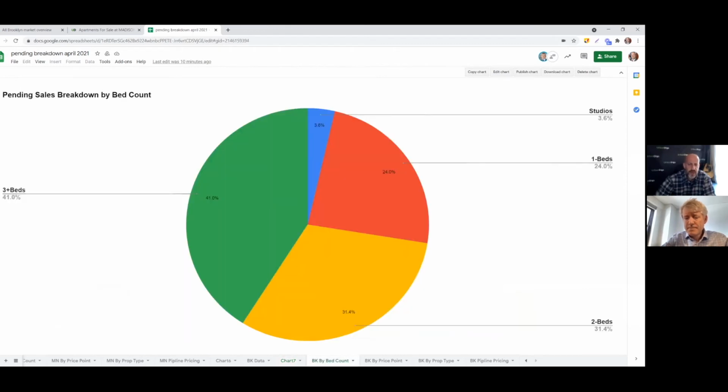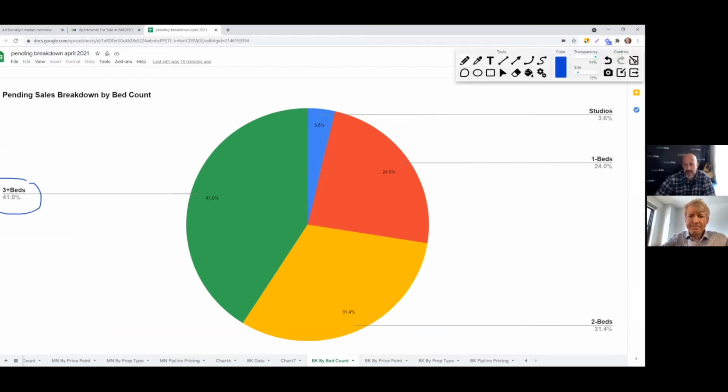Now, if we had to break these down and show you pie charts so you could see what the total market is, when I look at the Brooklyn market and I break down pending sales, 3 bedrooms plus is 41% of the market. Yes. 2 bedrooms are 31% of the market. So between the two of those, you got 72% of the market is 2 bedrooms or more. That is your movement, John.